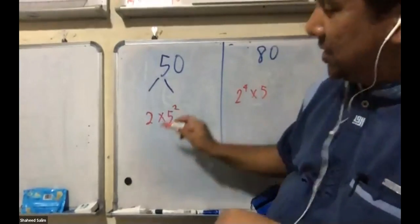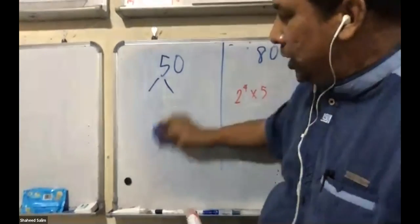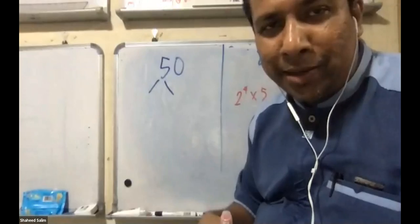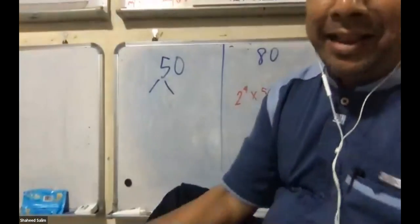My answer for 80 is 2 to the power of 4 times 5. Okay, let us go through one by one. Okay, this is her answer. So for the future, I think try to be in a well-lit place. You see, Hayan is in a well-lit place. Zahira is in a well-lit place. And Raihana didn't turn on the light. Turn on the light.